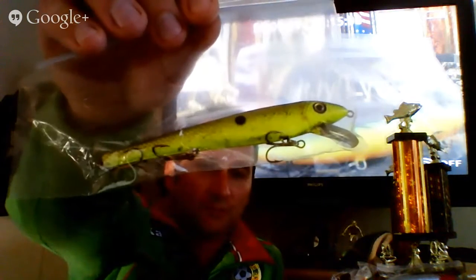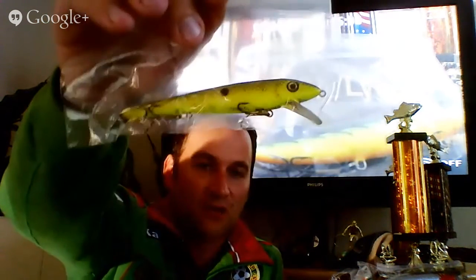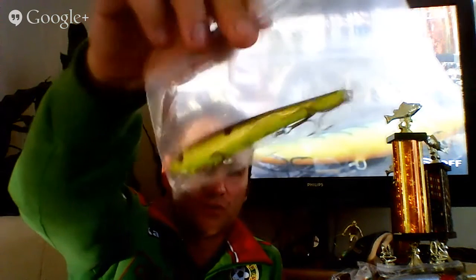Another nice suspending bait. Traditional spots on the sides, those imitate shad, which is basically the forage fish these days for walleye. When they do put the feeding bag on, and when they see that little spot, it's like a target for practice for them, so they'll shoot for it. So that's a good one to consider.